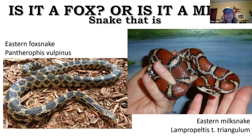And when people see snakes with splotches, they get a little bit nervous. Now, what I've pictured here are the two snakes that I've been getting the most questions about recently. And these are actually two of Hickory Knoll's education animals. One is, on the left here, our dearly departed Eastern fox snake, Frankie. I swear that snake had to be over 20 years old.